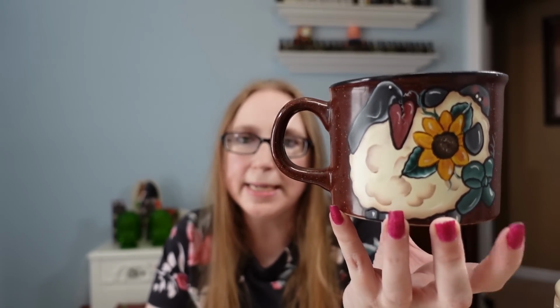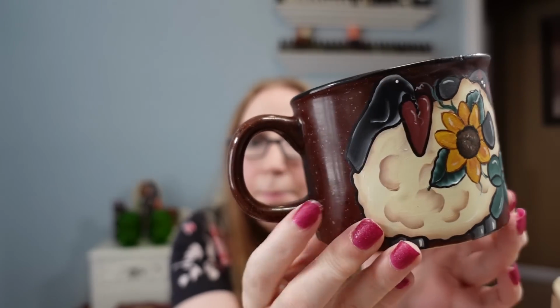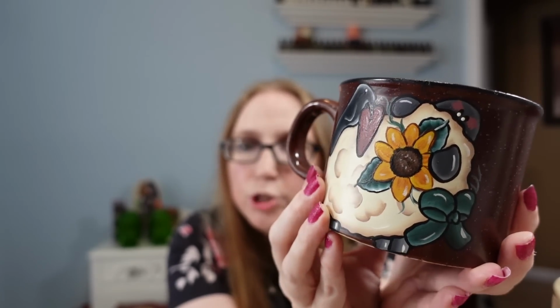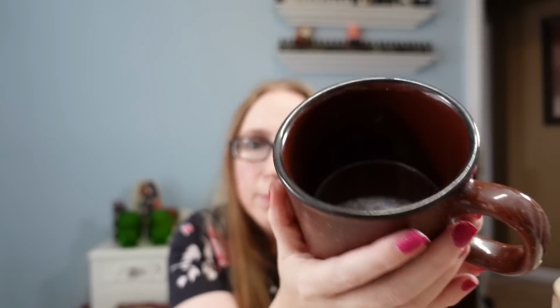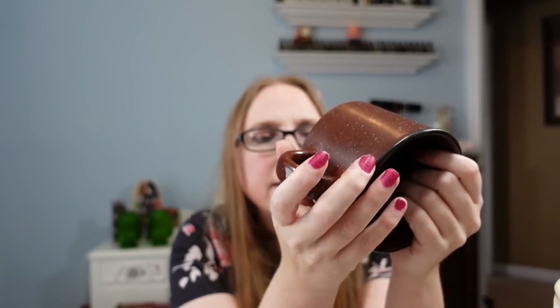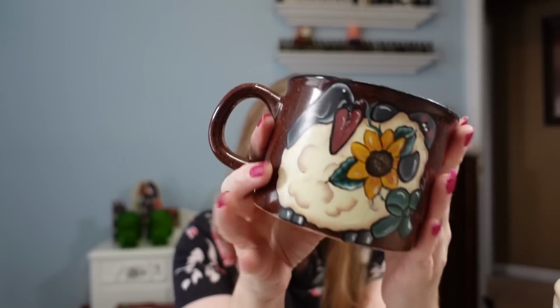This little mug here, I thought this was so cute. I'm pretty sure somebody hand painted this little primitive painting on the front of this mug. It's got a little sheep with a sunflower and a crow. It's a nice little brown mug, pretty good for chili or something like that. But it does have someone's name on the bottom. I'm guessing it's the person who painted it. I listed that as a buy it now for $12.99.